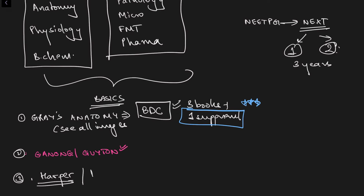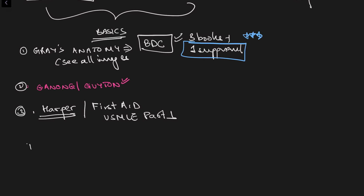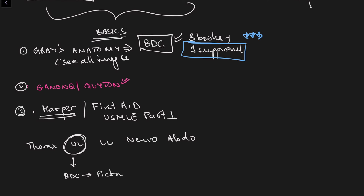Also, read First Aid USMLE Step 1 as you complete each topic. For example, you start with anatomy. Anatomy is divided into thorax, upper limb, lower limb, neuroanat, abdomen, and so on. So you take up upper limb, right? Finish it from BDC, look at all the pictures in Gray's, and then do First Aid. This will complete your topic and you will have a clear understanding of it, and the USMLE book has great tips and tricks to learn, right?